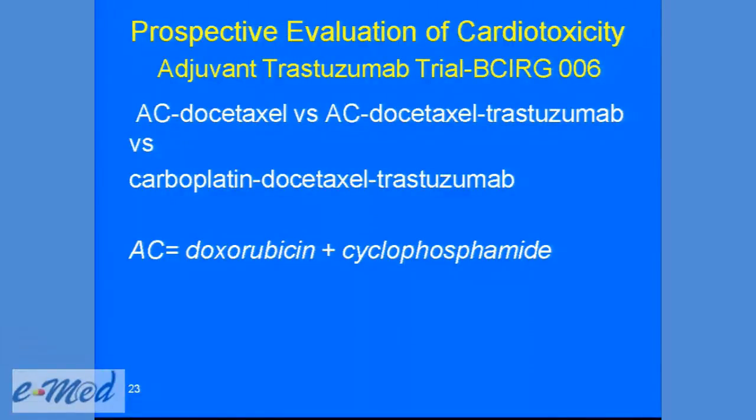There are 4 major trials in the world that evaluated Trastuzumab as an addition to standard chemotherapy in HER2-positive breast cancer, which quickly showed the advantage. We in Israel participated in 2 of them, and in one of them was Dennis Slamon's trial, the BCIRG 006, which was a comparison of standard Adriamycin Cytoxan docetaxel chemotherapy with the same chemotherapy plus Trastuzumab, and with another combination using carboplatin instead of doxorubicin along with Trastuzumab.